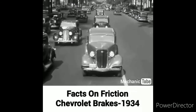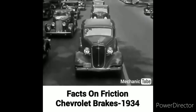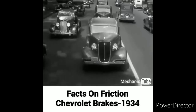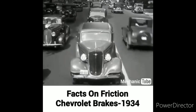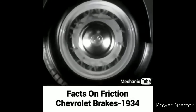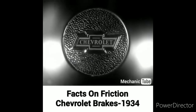The heaviest of traffic doesn't faze them, for they know from experience that their cable-controlled, all-mechanical brakes are on the job every instant, ready for any emergency. At the slightest push on the foot pedal, smooth, safe brakes that stay in adjustment for thousands of miles of safe travel. And all of this due to Chevrolet engineers' knowledge of friction, the enemy of speed, and yet the friend of speed.